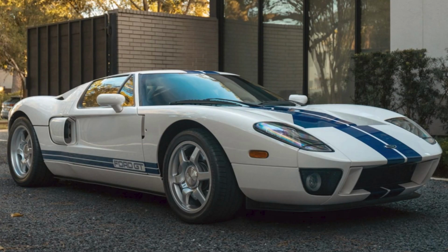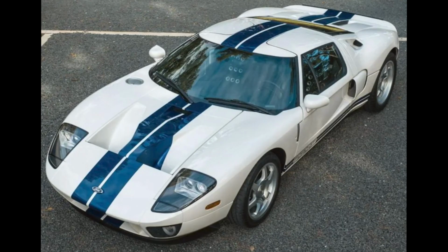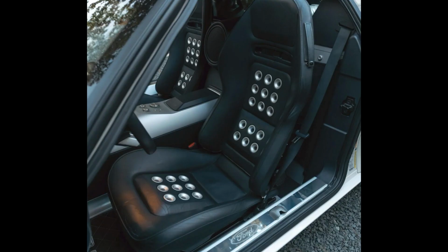Our special guest car today is a white with blue stripes, 1,800 mile 2005 Ford GT that sold for $405,000. This was in line with recent sales, a fair price.